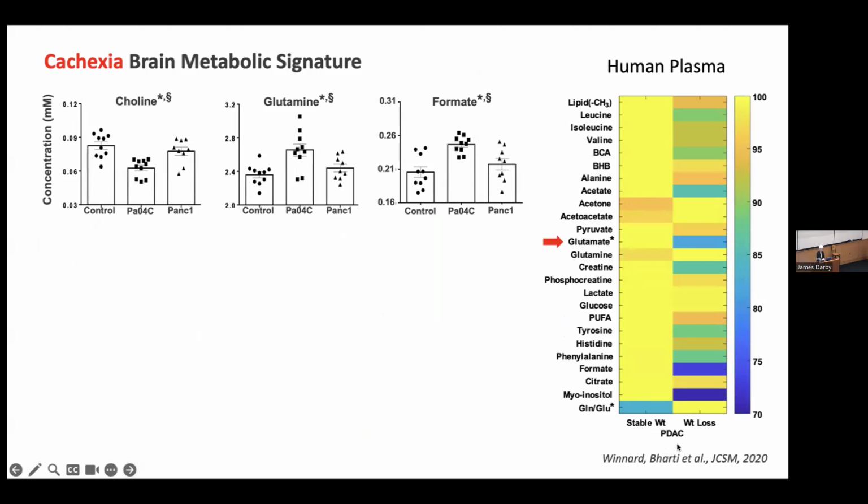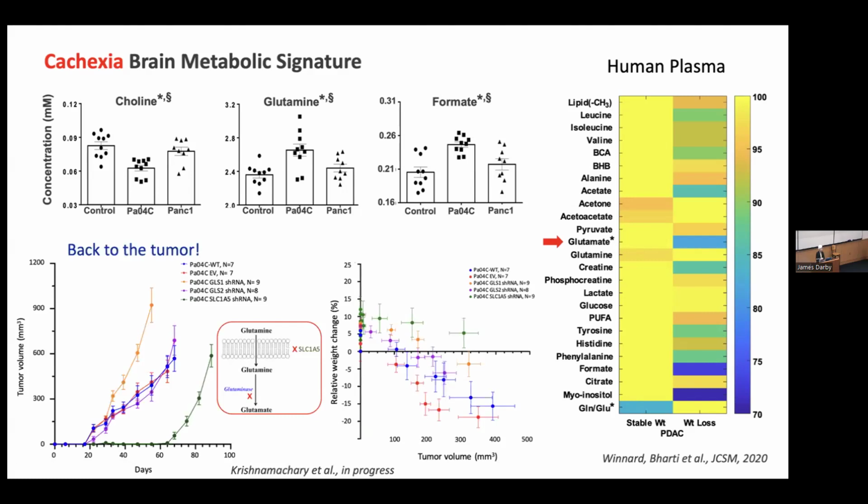Dr. Goggins also provided us with human plasma samples from PDAC patients. So patients with stable weight and patients with weight loss. And similar to the change in glutamine in the mice in the brain, we found glutamate was significantly lower in the plasma of the patients with weight loss. So that led us to target glutamine metabolism in the PA04C cell line.